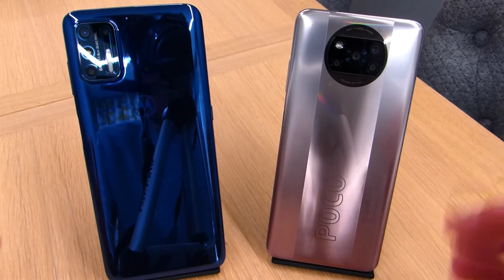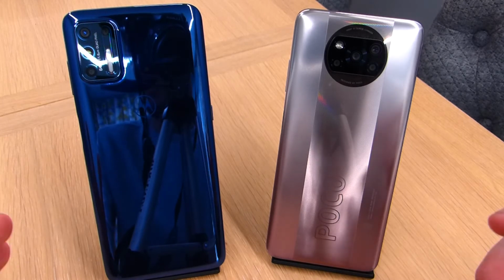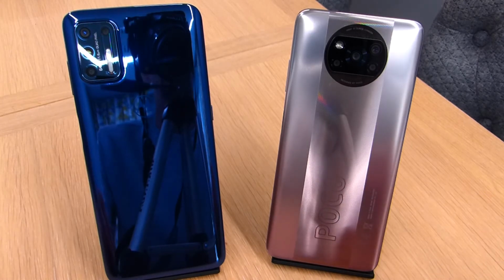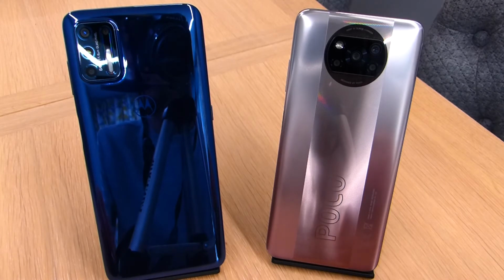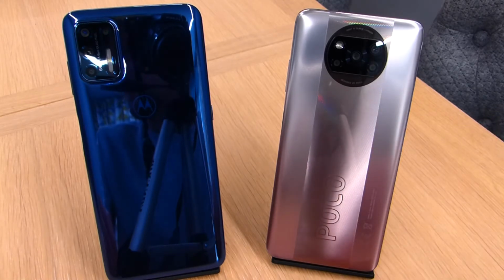storage. Again, for those of you unsure on what this means, a phone with a higher UFS storage means higher read and write speeds, so copying files on and off your phones will be a lot faster, among other things.